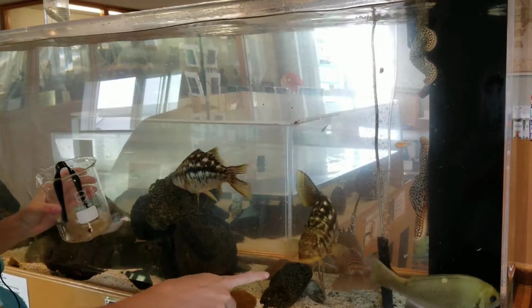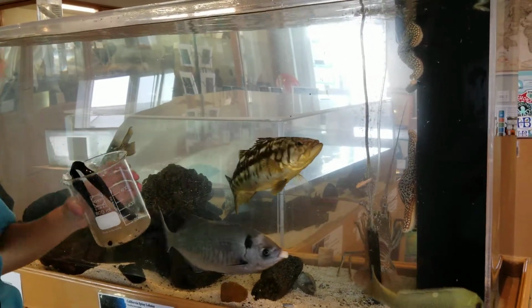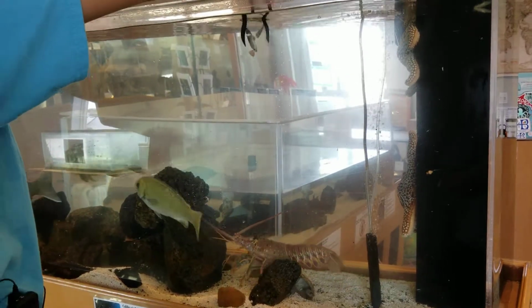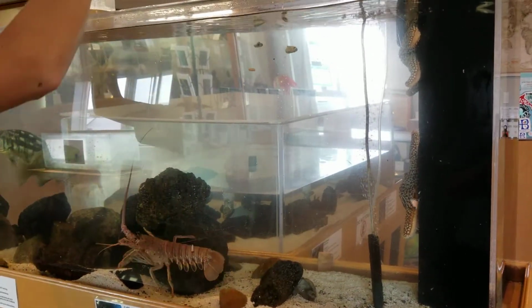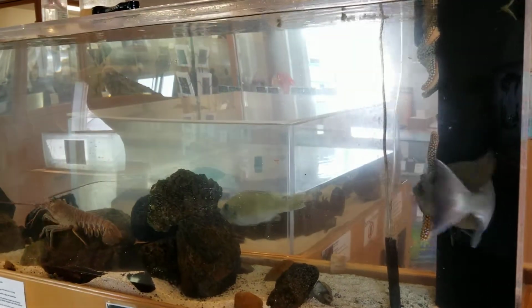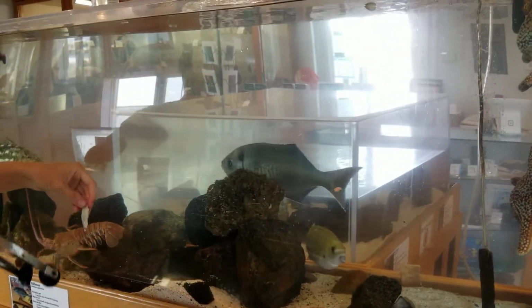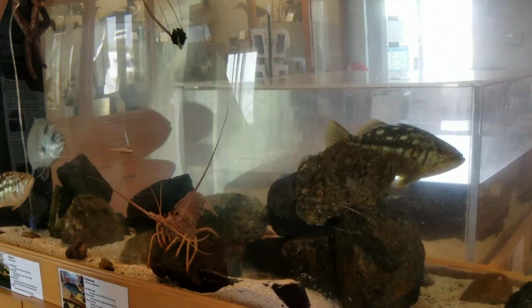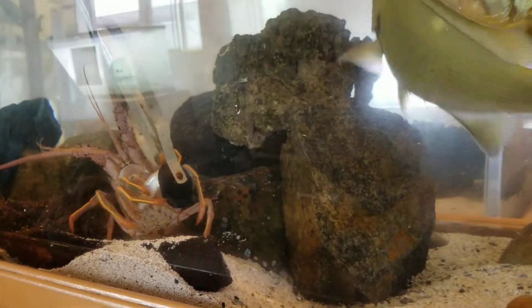Oh, and our California spiny lobster came out too. We'll get him eventually too. We give him a whole fish. So let's see if we can feed him without the others stealing it. There you go, grab it.